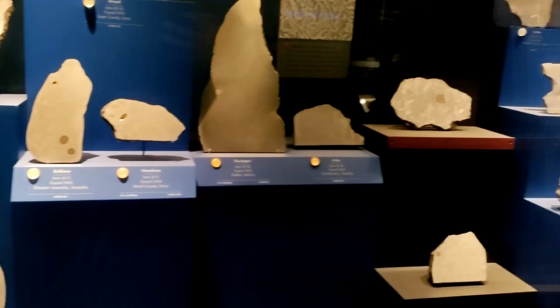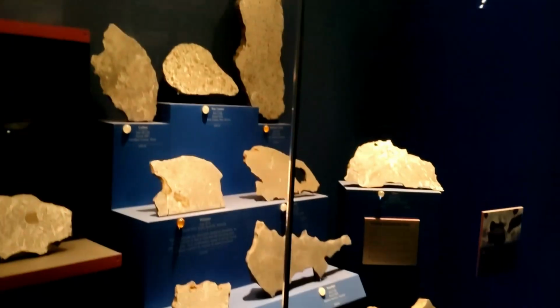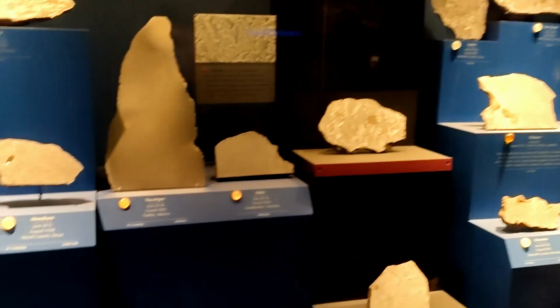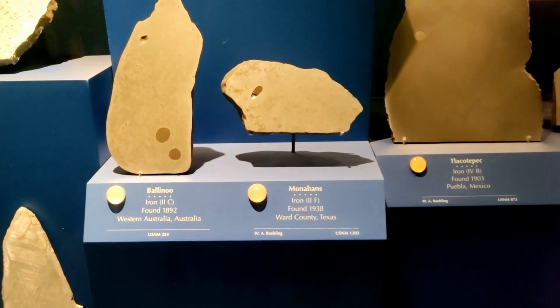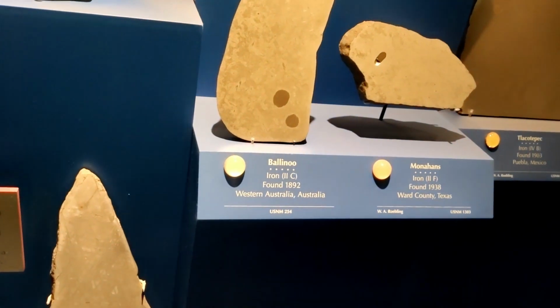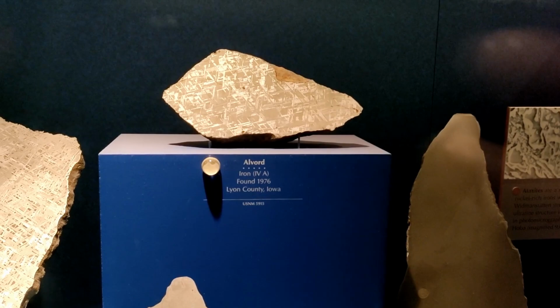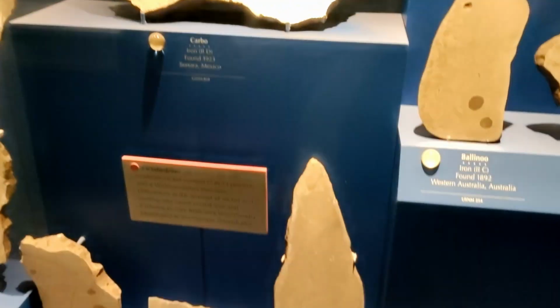Look at the pattern that's inside. Even after it was solid, the core continued to cool slowly. So slowly, in fact, that the atoms separated into two different metals. The bands you see are the iron-rich metal. The areas in between are rich in nickel.